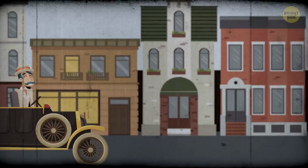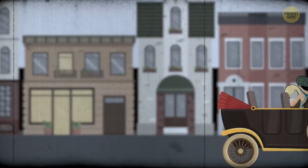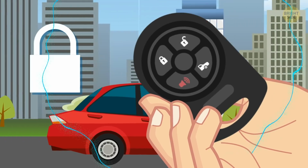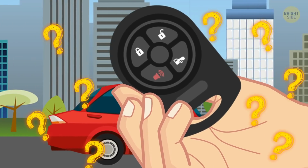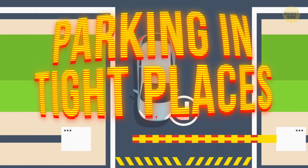Hey, did you know that when cars first appeared, their security measures were almost non-existent? Now, we've got key fobs. Not only do they help you remotely unlock your car, they also have some hidden features not many people know about. Let's start with parking in tight places.